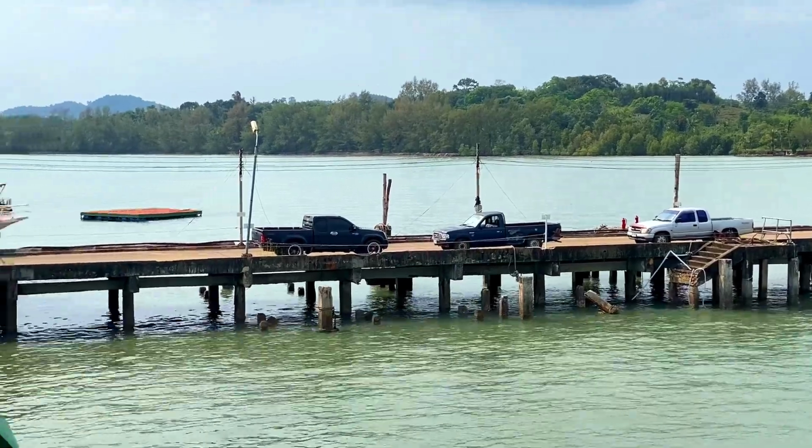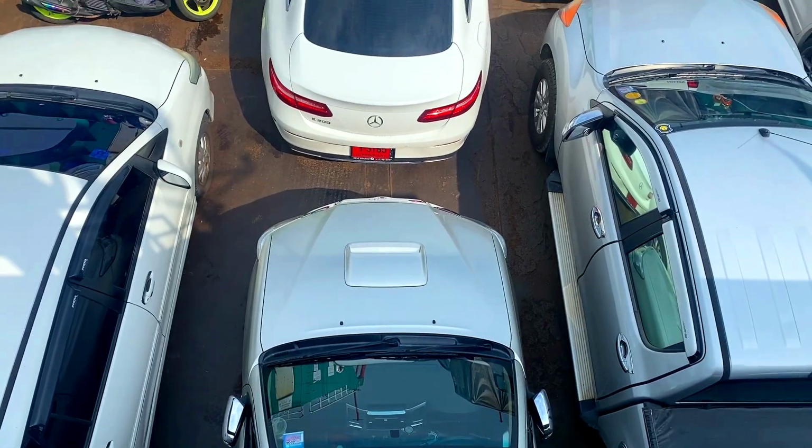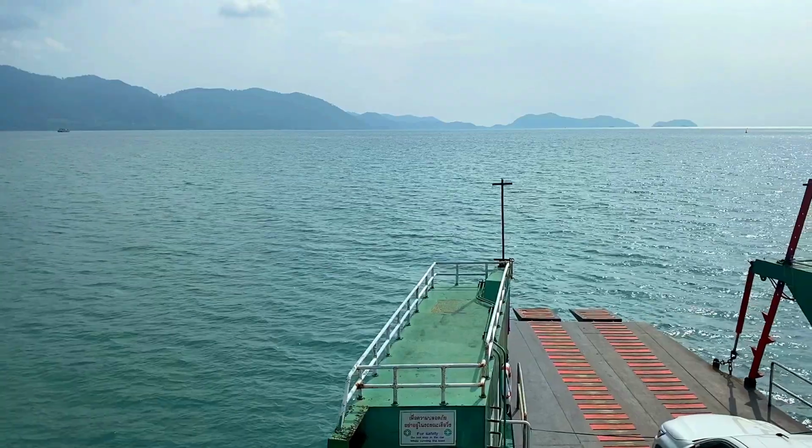It's been a very cool and interesting ride for me because it was fully by car. And so we are right at that area. This is the pier. This is how you bring your car, and your car goes onto this big ferry, and you just go nicely, conveniently with your own car to Koh Chang. Isn't it cool?